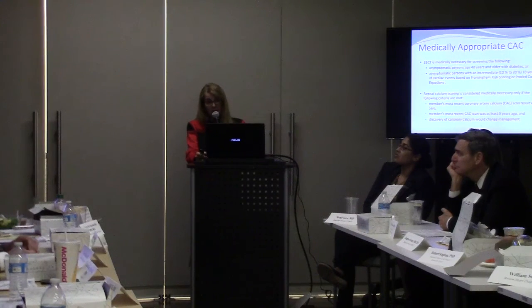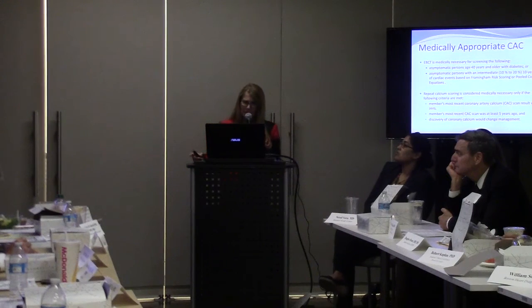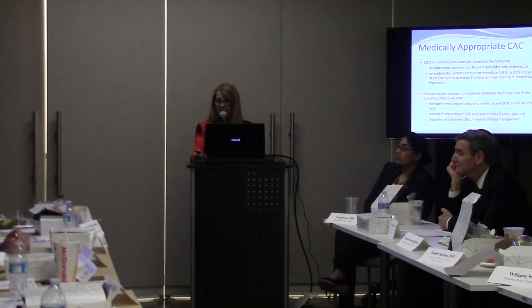Some medically appropriate language. Again, asymptomatic persons 40 and older with diabetes, or asymptomatic persons with intermediate risk, here defined as 10 to 20% 10-year risk based on Framingham or the full cohort. And then repeat calcium scoring, which we didn't talk about too much here, is considered medically necessary only if the member's most recent score was 0 at least 5 years ago, and that discovery of a change would change management. And I think, Matt, you like the 5-year interval there.